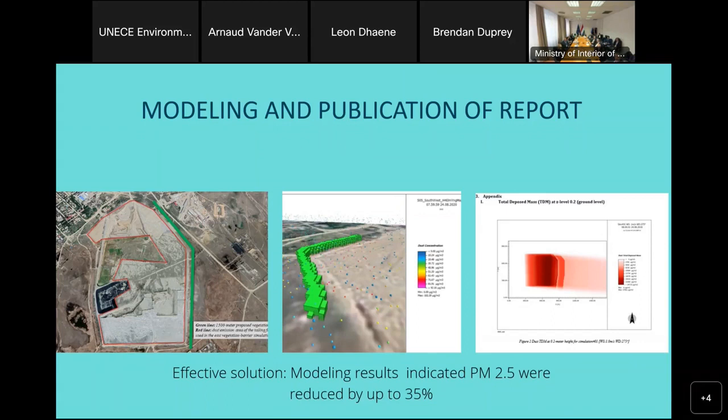Then the middle slide, unfortunately, again, this was interactive, but you can't see it. It shows what it looks like in the model. And so you have these blue and red particles, and they're going towards this barrier, which we modeled. And there you can see how the pollution flows. This was the right-hand side, and the percentage of capture for these different types of particles. And we proved that PM 2.5 can be reduced by up to 35% with the vegetative barrier on the west side of the tailing. Go ahead, next slide.